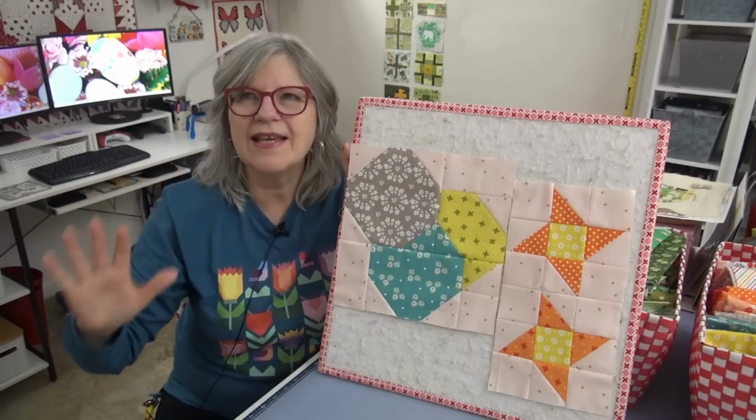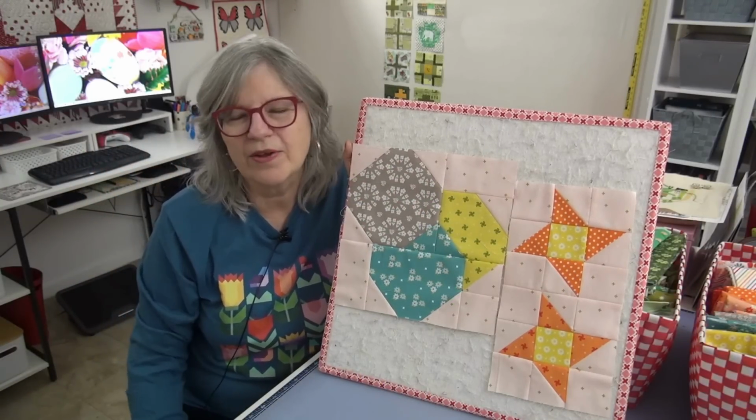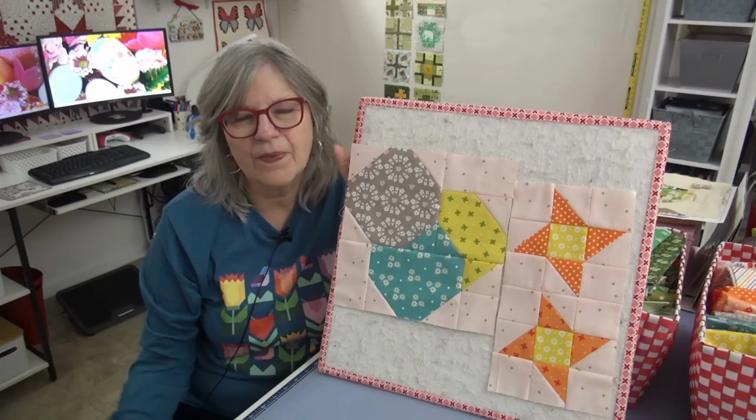As always, each Block Wednesday that you are doing, you just knock them out of the park. It is so fun to see them all together.